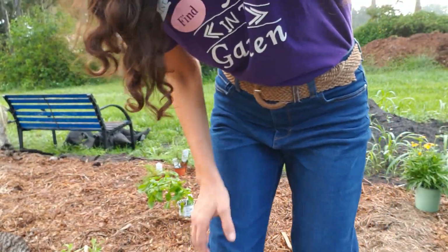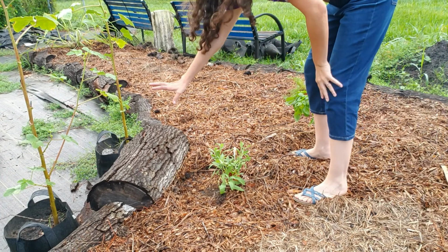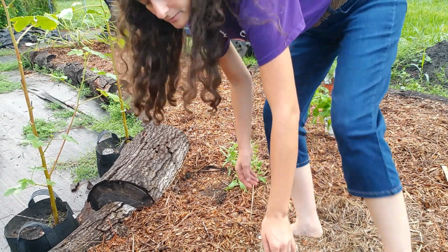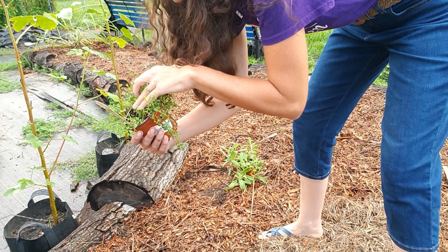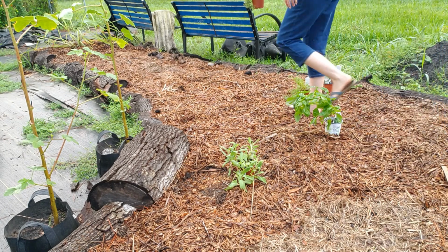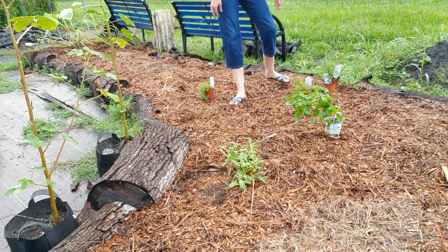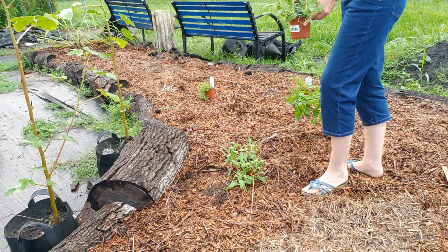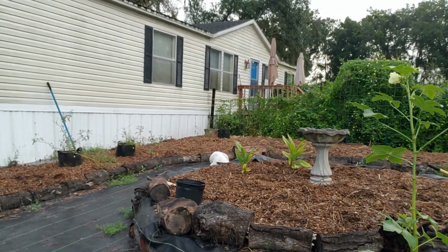Let's see if I can get this adjusted. Like somewhere around here in front of this curve. Give it a little bit of room to spread out. Now this one, this creeping thyme, it says low growing for edging. So I'll do something similar to that on this one. Now I have 2 of these, so perhaps, you know what, I think I'll go and put it over in the other bed.